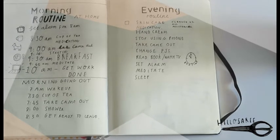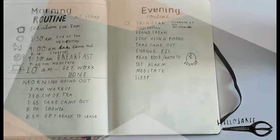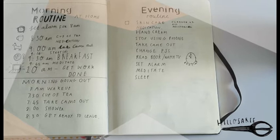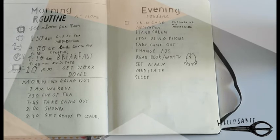And on the mornings that I actually go out, 7 AM wake up, 7:30 cup of tea, 7:45 take Cammy out, Cammy's my dog, 8 AM shower, 8:30 get ready to leave. And then my evening routine should consist of skincare, medication, hand cream, stop using phone, take Cammy out, change into PJs, read a book or watch TV, set alarm, meditate and sleep.